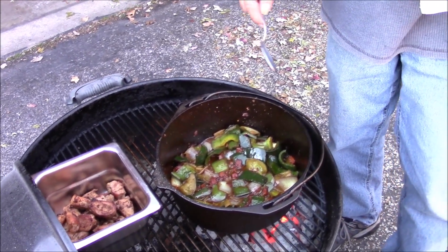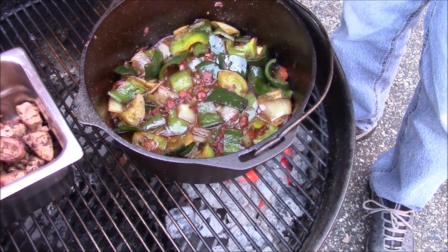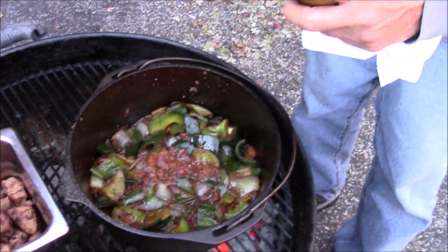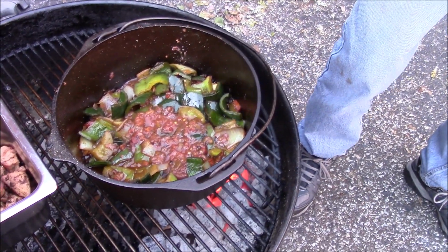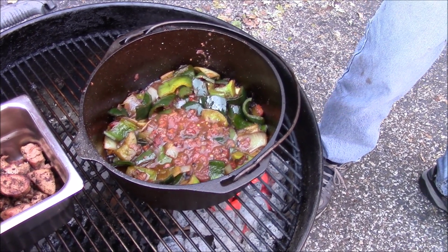Ready? Okay, you can see the tomatoes are cooked down. I'm going to take this salsa here and put a couple tablespoons of that in there. It's got a little bit of heat to it. And I'll do this without dropping everything.